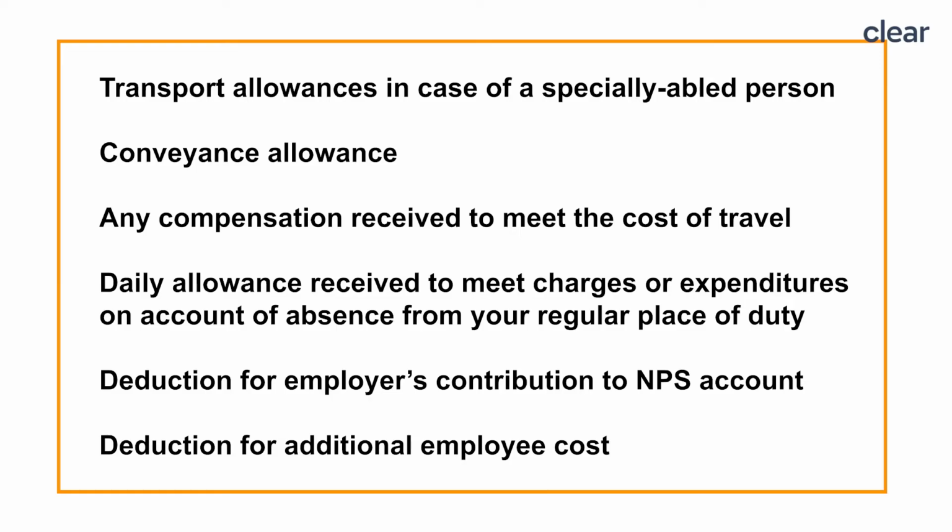However, under the new tax regime, you can claim tax exemption for transport allowances in case of a specially abled person, conveyance allowance received to meet the conveyance expenditure incurred as a part of the employment, any compensation received to meet the cost of travel on tour or transfer, daily allowance received to meet the ordinary regular charges or expenditures you incur on account of absence from your regular place of duty, deduction for employer's contribution to NPS account under Section 80CCD(2), and deduction for additional employee cost under Section 80JJAA.